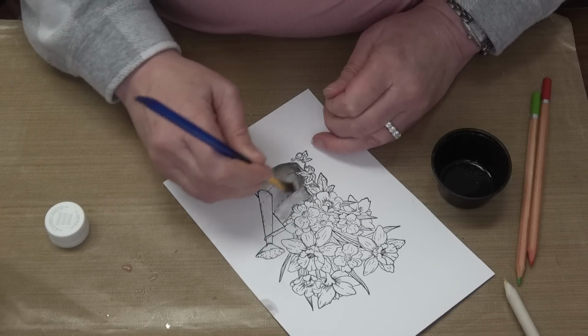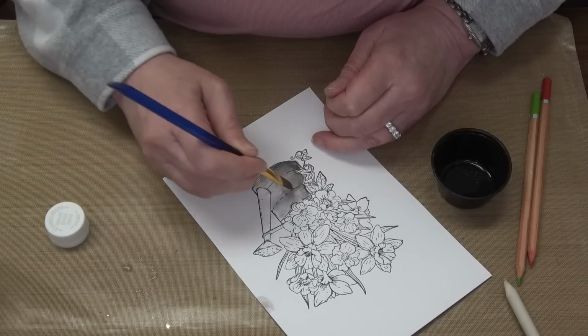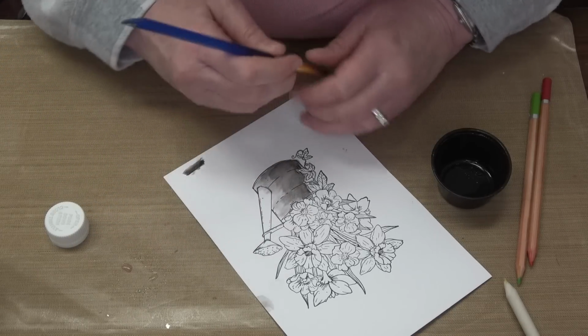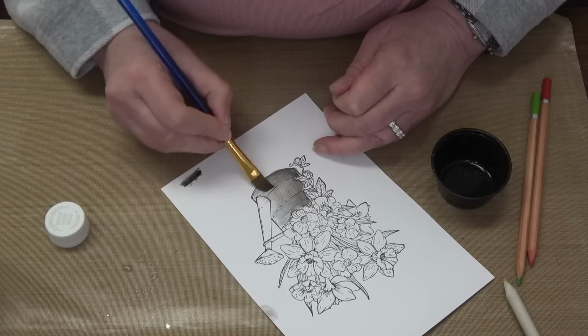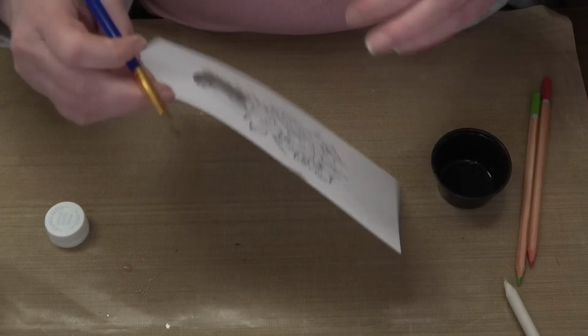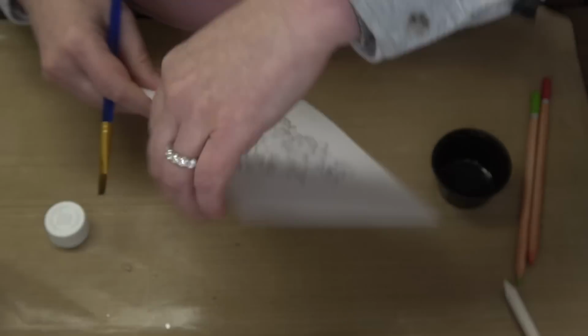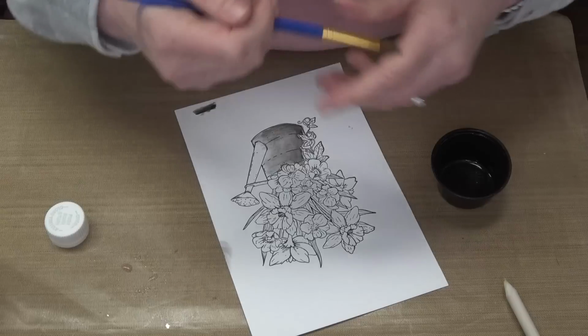I'm pulling off that color because I don't want it to be too much. I just want it to be a little darker on one side and a little lighter on the other. And if I want to go in and color my flowers, can I do that? Sure I can.